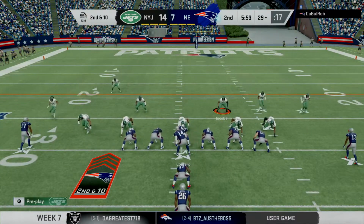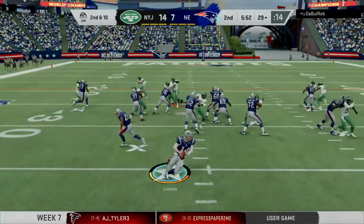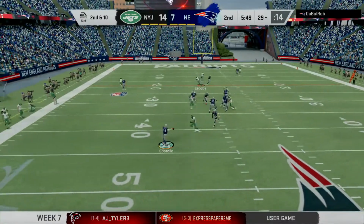Check. Watch the twist. Watch the twist. Check 4. To throw again. Costello.